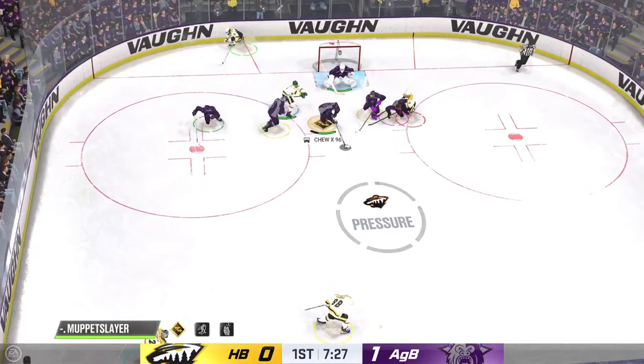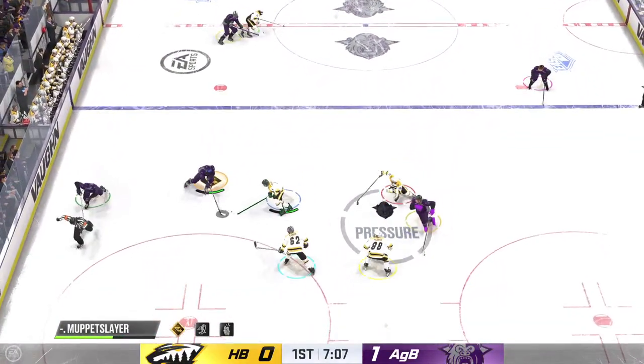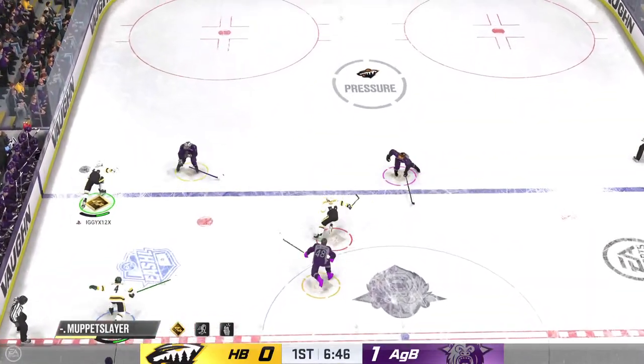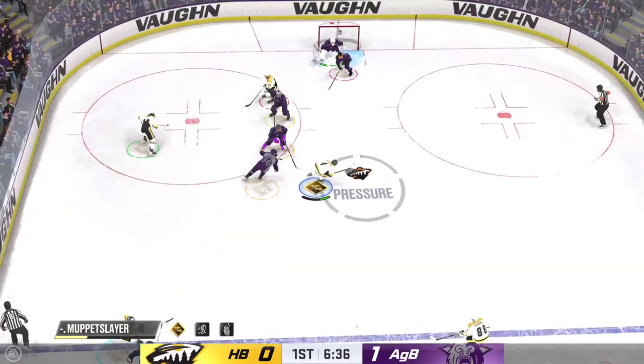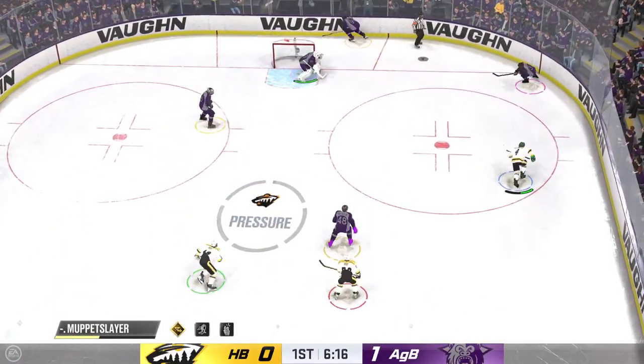Well, that's a missed opportunity, James. An opportunity to get the equalizer on the power play. Now down by one at even strength. They're going to have to find a way to muster up some energy. That one was deflating. Takes it to the front. And now it's grabbed by Landeskog.